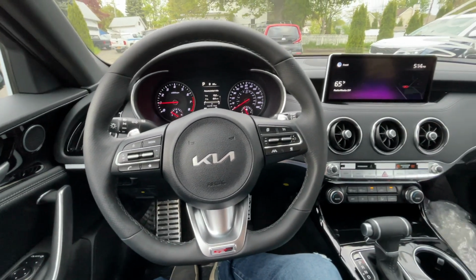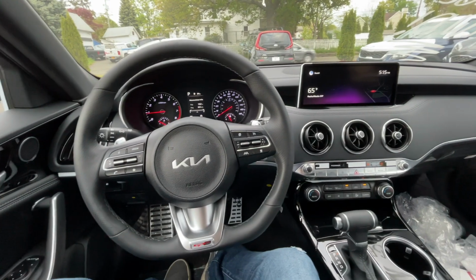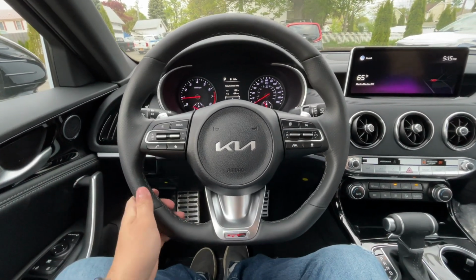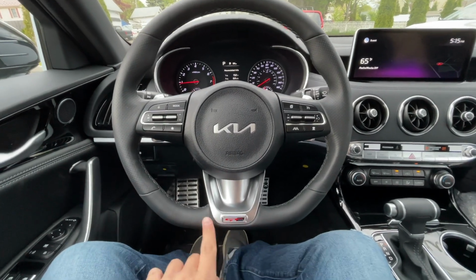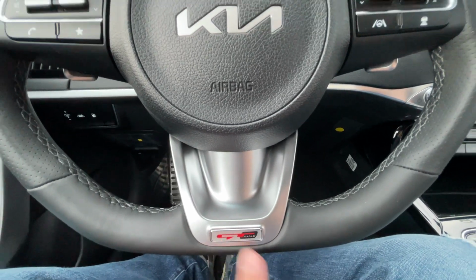Alright, so here is the interior of this 2022 Kia Stinger. It looks good, nice and spacious. Seats are very comfortable, and here is the steering wheel. It is wrapped in leather, and it is flat bottom design. Does have GT badge all the way in the bottom. Actually does have GT line badge in the bottom.